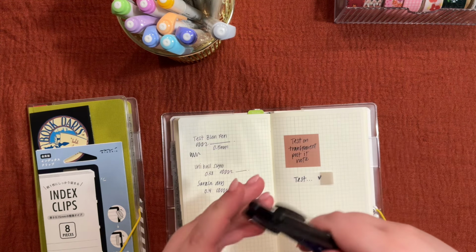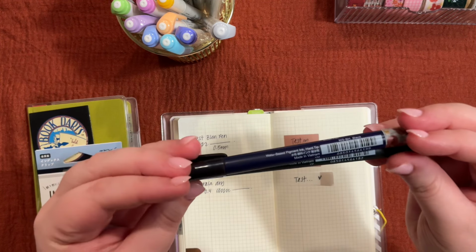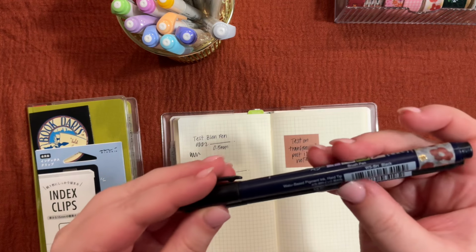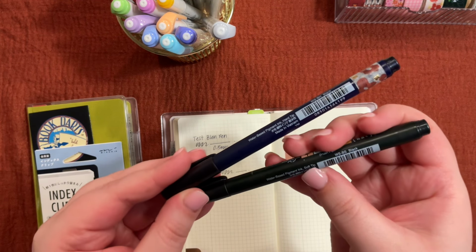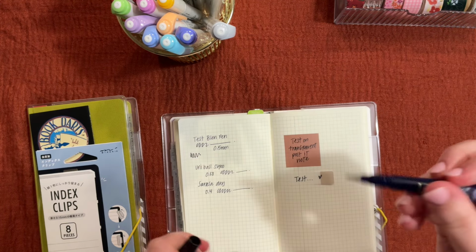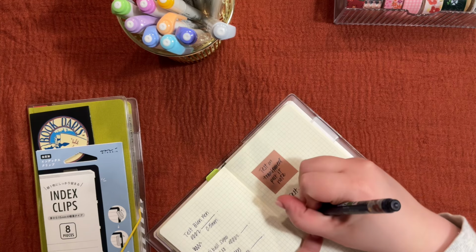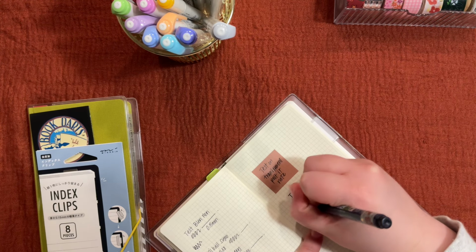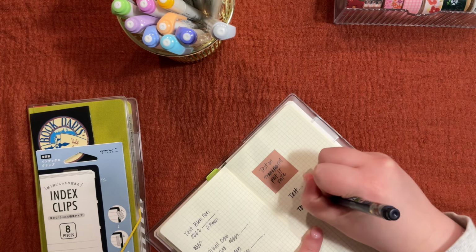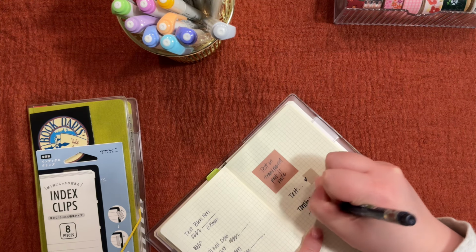Next up are the Tombow Fude markers. I have them in the hard tip and the soft tip. If I'm being honest, I don't like the soft tip one. I much prefer the hard tip. It just is way easier to control. I'm sure if people love to do calligraphy, then they'll prefer the soft tip one because it's very flexible to write with. I just don't prefer that. You might.